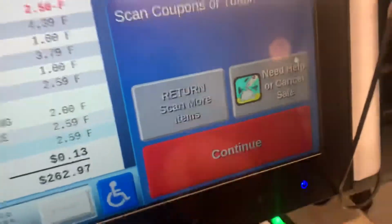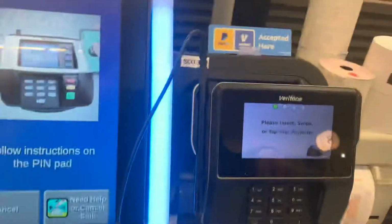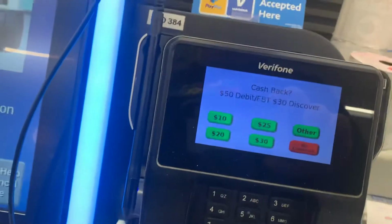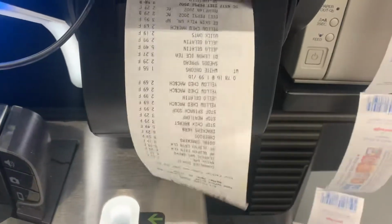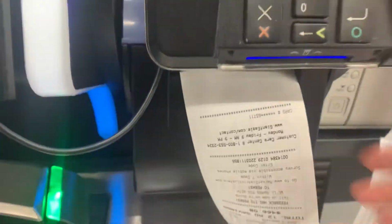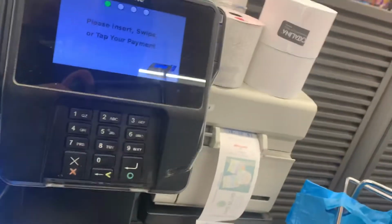Scan coupon now. Insert coupon. Would you like to make a donation? $1. Your total is $2. Please wait. System processing. Follow the instructions on the PIN pad. Thank you for shopping at Market District. Please remember to take your receipt. You're welcome.